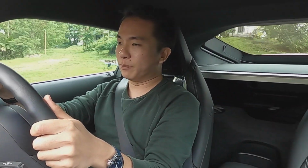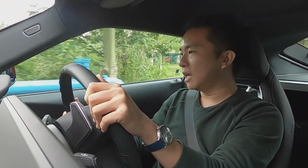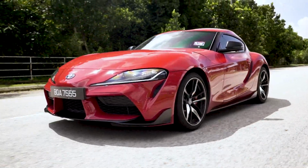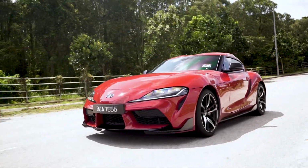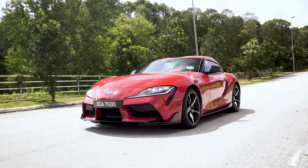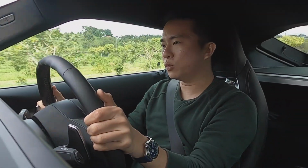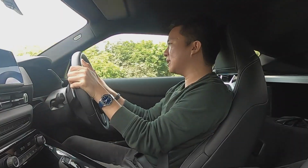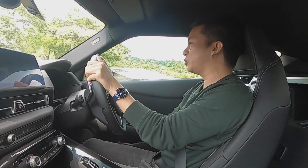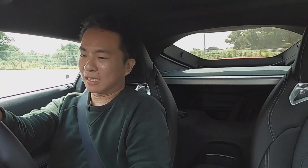But that's not such a bad thing, because this is a fantastic engine. It loves to rev, it's creamy, smooth, and it zings all the way up to 6,000 RPM like it's running on butter. It's also very, very fast. Even though it weighs more than 1.5 tons, it will get from 0 to 100 in just 4.3 seconds, and it feels every bit as fast as that because there's so much torque and it's everywhere in the rev range. And just listen to the way this thing sounds.